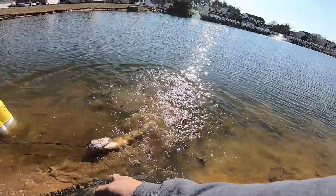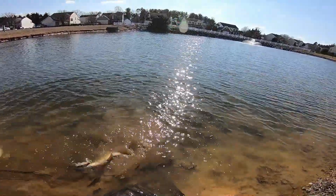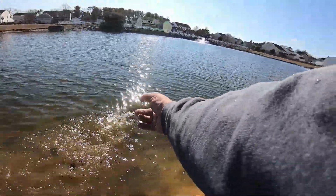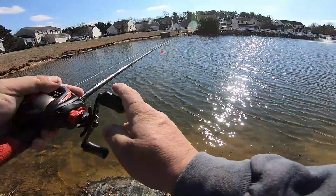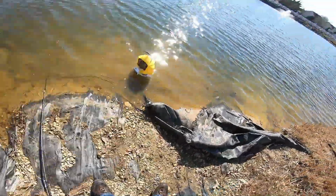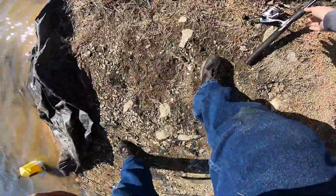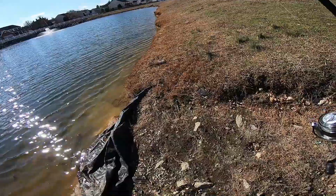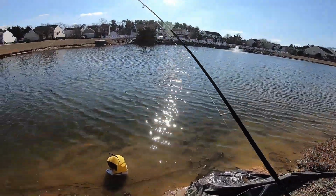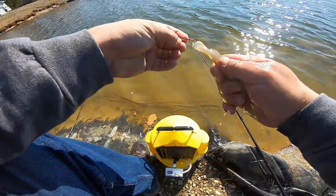And another one doesn't know where he's going. Come on, Mr. Bass. You got it. Come on. She's gone, guys. All right. Put that out there. And we'll get our deep divers going on. I'm excited, guys. There's a decent one right there.